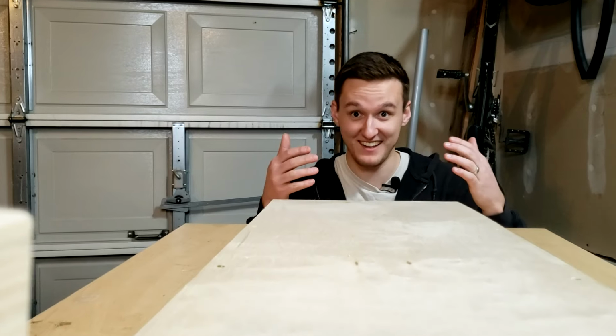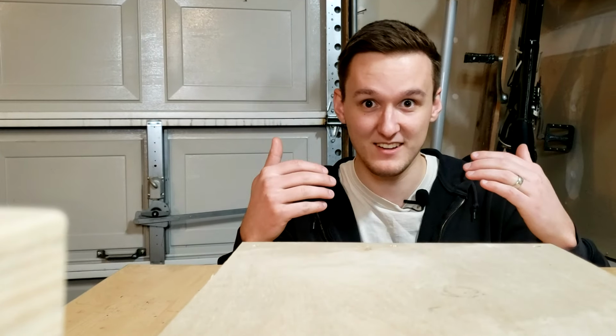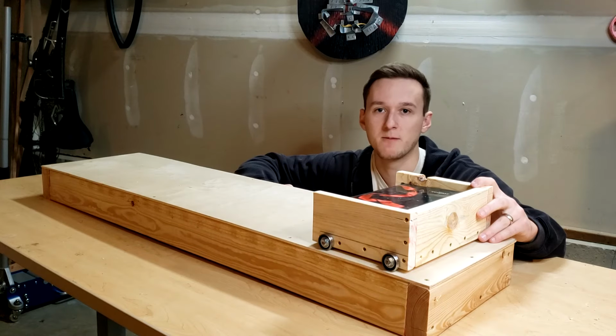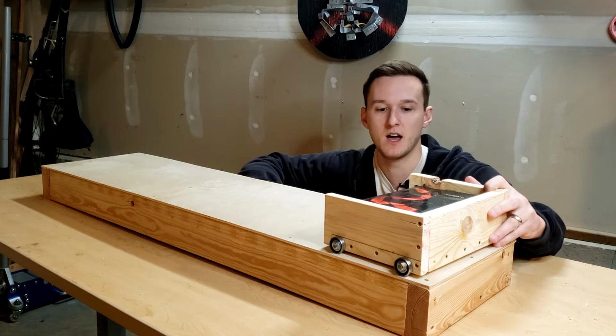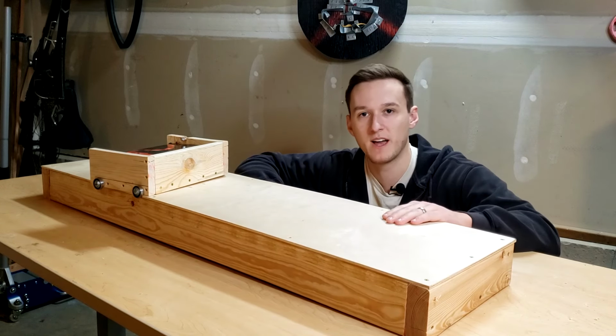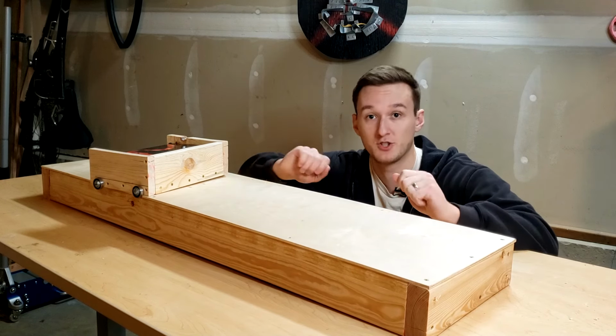Come on, little guy. Come on, come on. Hey, hey. I wasn't planning on putting sides onto the launch pad, but it does like to go one way, so hopefully if it's under tension on both sides by the bungees, it should go straight, but we'll see.